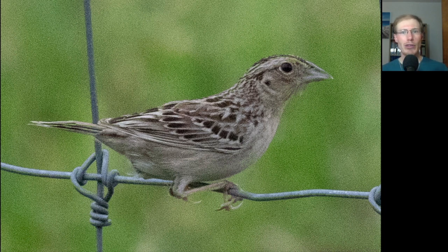Let me start with a photo from yesterday evening. I went to a local spot called Mill Street, which is a park that sort of wraps around the Williamsport Regional Airport. I went with my mom and my brother and my 3-year-old niece Evie, and we were able to see this grasshopper sparrow perched up on the fence.